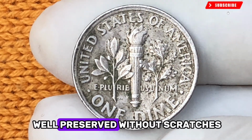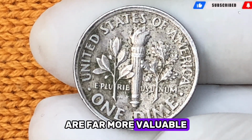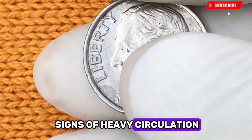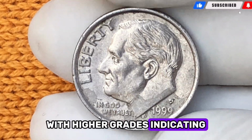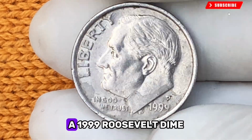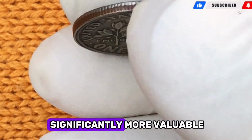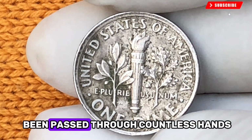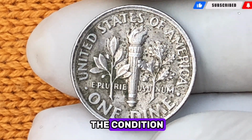Coins that have been well preserved, without scratches, dents, or wear, are far more valuable than those that show signs of heavy circulation. Coins are graded on a scale, with higher grades indicating better condition. A 1999 Roosevelt dime that is in pristine, near-mint condition is significantly more valuable than one that has been passed through countless hands, but there's more to this coin than just the mint mark or the condition.